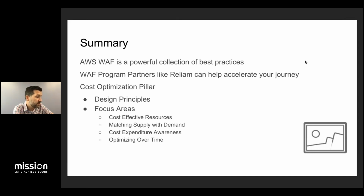Any thoughts on moving from DevOps to NoOps? So we as a managed service provider are heavily focused on DevOps. We actually provide a DevOps service called Managed DevOps, where we march along with your product teams and your DevOps teams. I'm a big believer in DevOps principles. NoOps to me is less about no operations, and more about more efficient operations: taking advantage of managed services, taking advantage of managed service providers like Reliam, and embracing serverless technologies to reduce overhead.